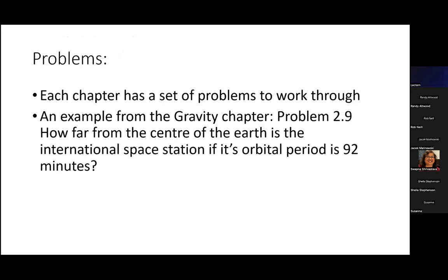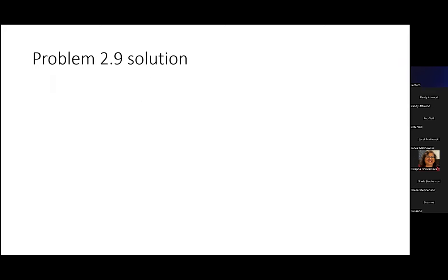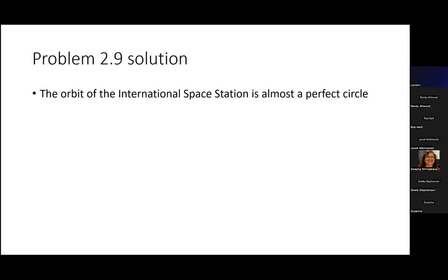Here's an example, and I'm going to make you all do some math with me. So are you all ready? We have an example from the gravity chapter. How far from the center of the Earth is the International Space Station if its orbital period is 92 minutes? So we know its orbital period is 92 minutes. How do we do that? If we get stuck, we can go to the website, but we're not going to get stuck. We're going to do it.